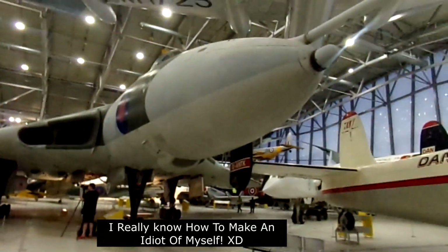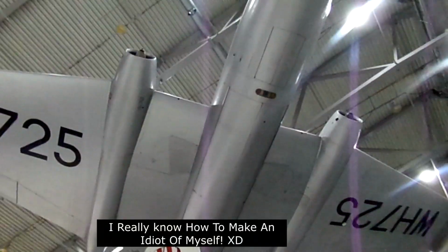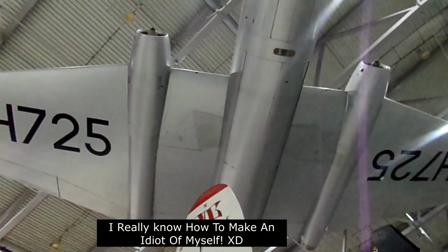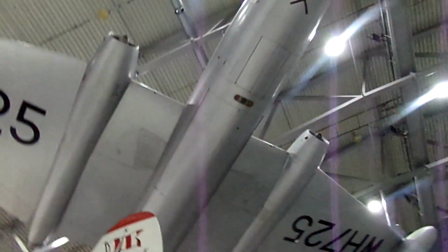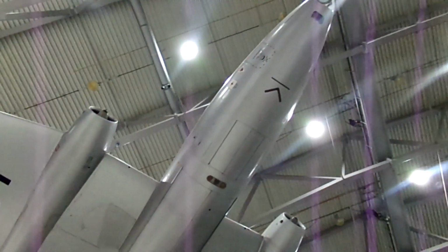Here we have the Avro Vulcan. And this aircraft above me is the English Electric Canberra. Sorry. This aircraft is the English Electric Canberra. Flipping heck.